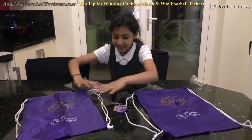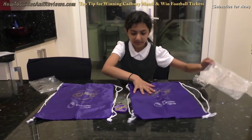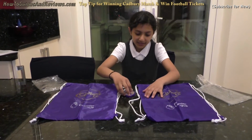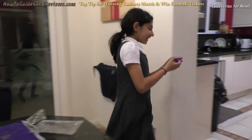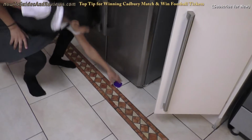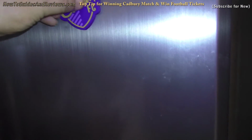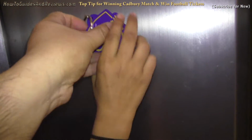Oh, okay. And then the keyring is heavy. Not heavy, but it's heavy for a keyring. I think it's a magnet. Let's see if it's a magnet. I think it is. It's a kind of magnet. Let's have a look. See, look, it's a kind of magnet. Very weak magnet. I think it's a magnet.